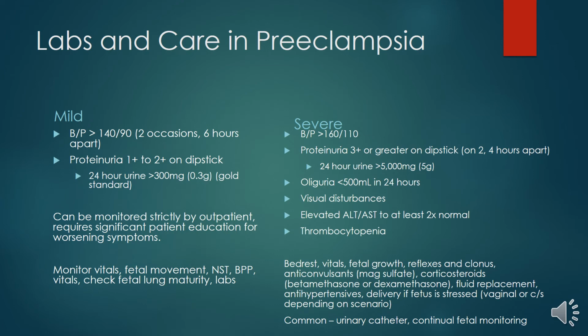In addition to those, because of those things that are going on, it's also progressed. There's going to be some oliguria, or decreased urine production, which kind of results in some increase in water retention as well. Visual disturbances like floaters or seeing spots. Elevated ALT and AST at least 2 times normal, so remember those are those liver enzymes. And then thrombocytopenia, so a decrease in that platelet count. So we're going to see some of those things you might see with HELLP, but we haven't gotten to that hemolysis part yet. So severe preeclampsia is really close to heading into a much more significant, but is very significant by itself.